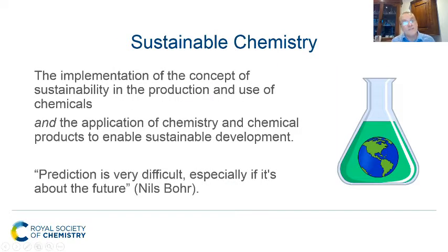And then sustainable chemistry, which is the thing that I do, is really quite simple because you can just relate it back to that. And so it becomes the implementation of the concept of sustainability in the production and use of chemicals. So that's how do we operate as a chemicals industry? How do we operate as users of chemicals? And very much that's really the kinds of things that I will be talking about today. And for those of you that have had this in class so far, it pretty much is a reasonable summary of the idea of green chemistry.